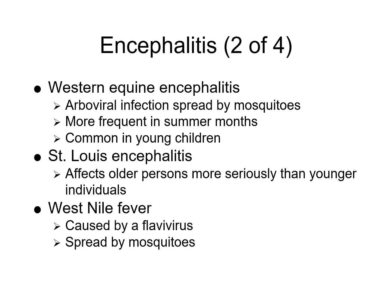Western equine encephalitis is an arboviral infection spread by mosquitoes, occurs more frequently in the summer months, and it's common in young children. The St. Louis encephalitis is found in the U.S. It affects the older adult more seriously than young ones. And then we have the West Nile that's currently going on in New Jersey. Two people have recently died from that. And so this is caused by a flavivirus spread by mosquitoes. And certain birds act as a host here.